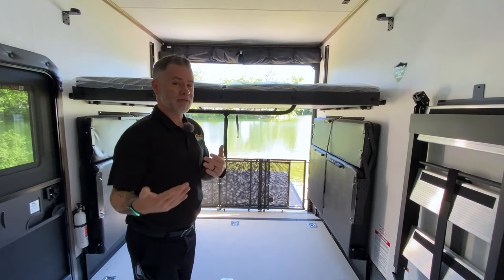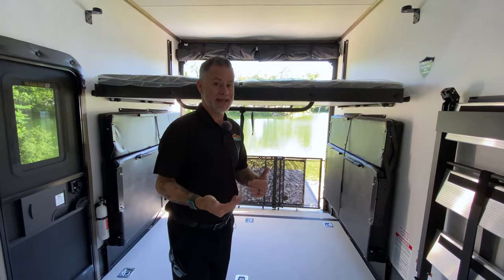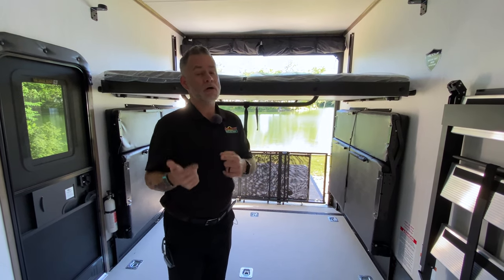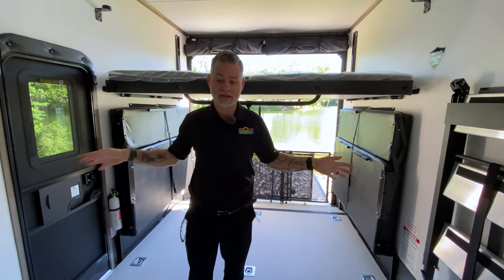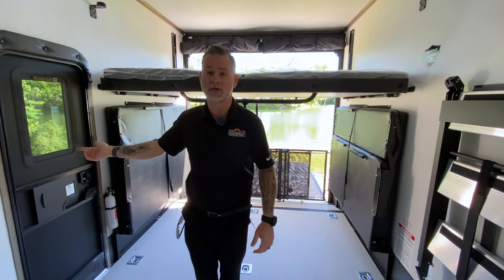So if you do have friends and family that do want to come stay with you, you really have more sleeping options in this unit. I've also seen a lot of full-time people turn this space into like an office space, a usable office space. You have that second entry here.